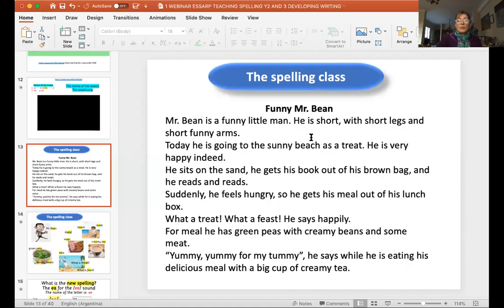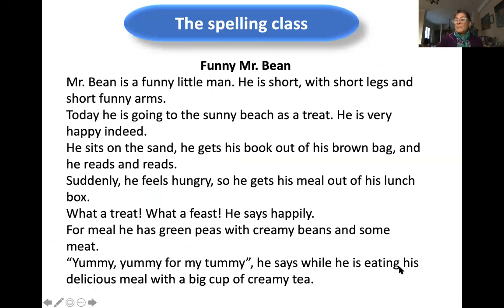So I wonder, we are very ready for a story. So I'm going to share my screen and we are going to read this lovely story. Do you see the story here? Okay. So this is about Funny Mr. Bean. Now, every time you hear the E sound, you're going to touch your head or clap your hands. Are we ready? 1, 2, 3.